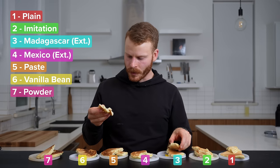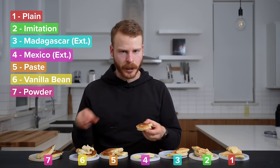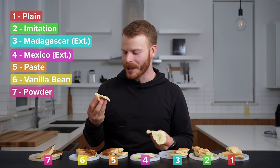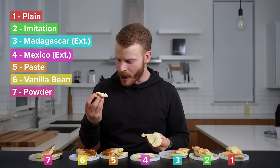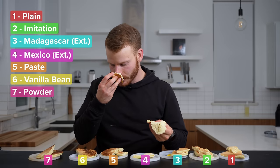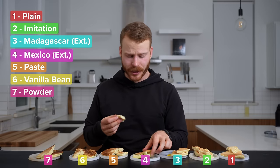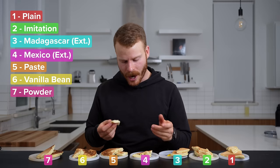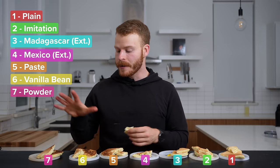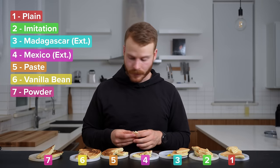Okay, so this is kind of crazy to me, and I think it shows the power of the extract. Like this one with the vanilla bean, you can see little flecks of vanilla all over it. And obviously you can't see anything with this. But you really don't get much vanilla from this vanilla bean. And specifically this Mexican vanilla extract is the only one that really feels like a slight step above these other ones. I would say the vanilla bean is probably the worst of these, other than the plain one.